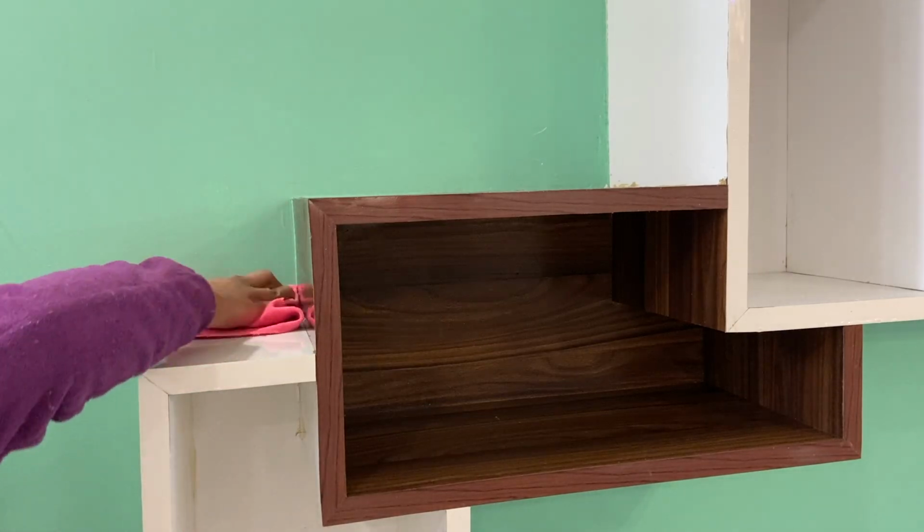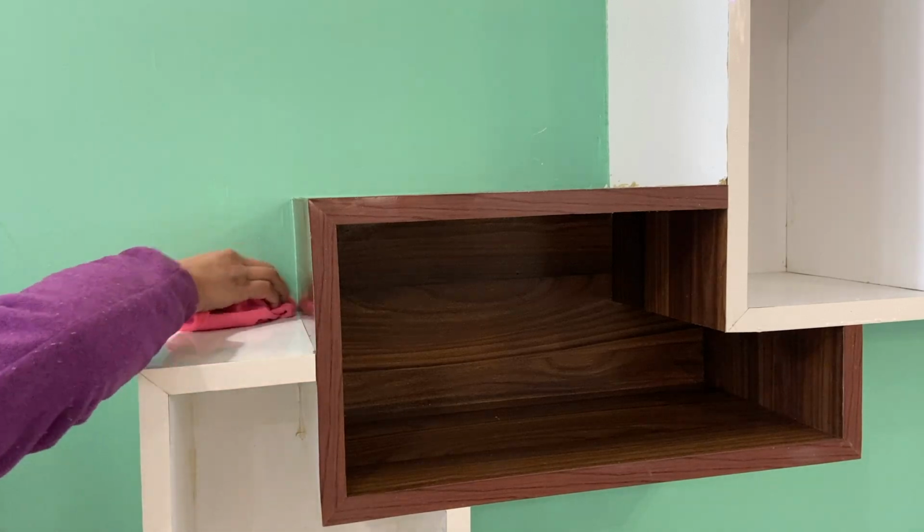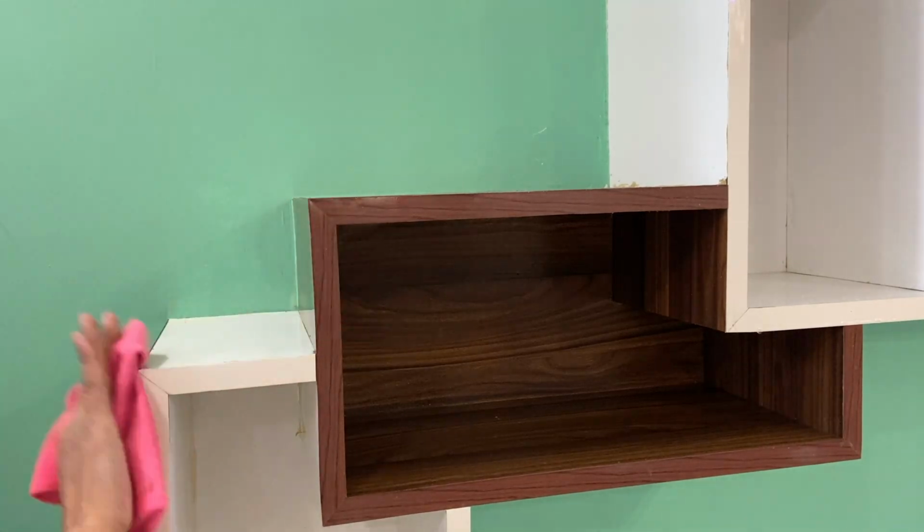For this I will take an all-purpose cleaner, spray it on the surface and wipe it down with a microfiber cloth.